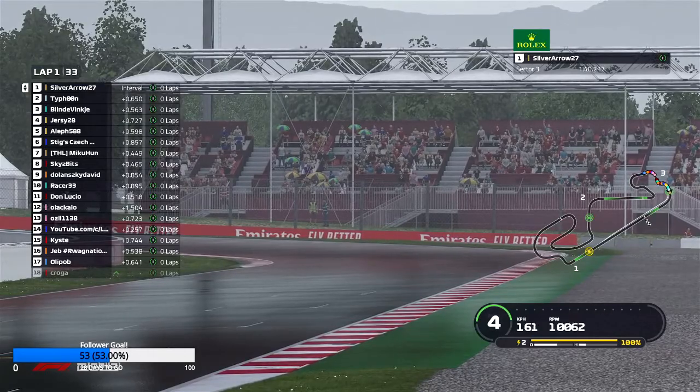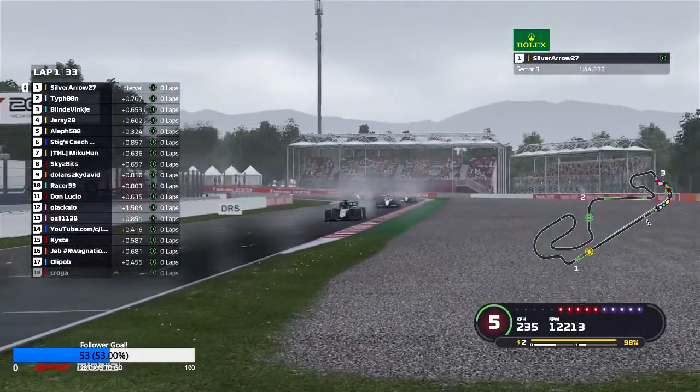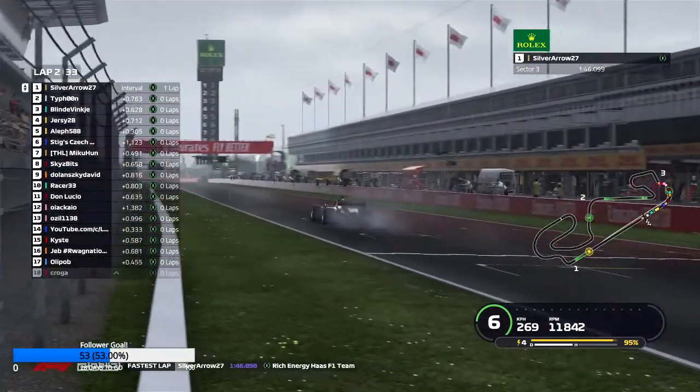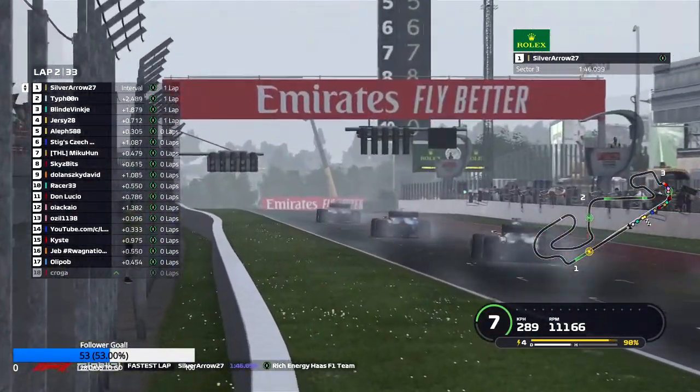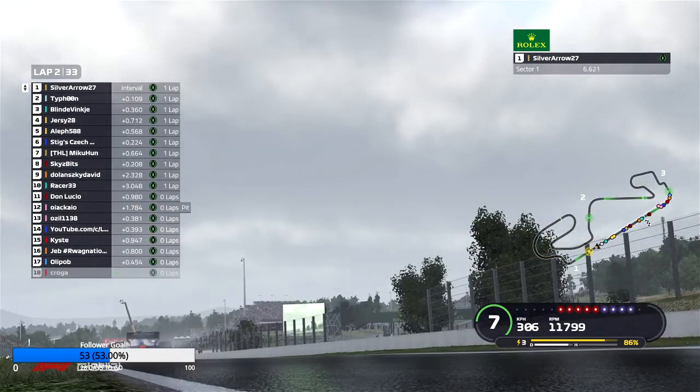And as mentioned before, guys, it is a 33-lap weather affected race, I might add. And if you are just tuning into the stream now, it is Spain, and we are now moving into the second lap of the race here.